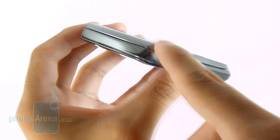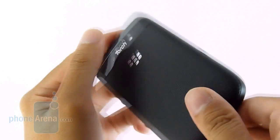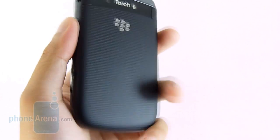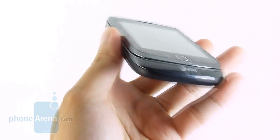We do like the fact that they have the chrome plates all around the handset to give it a really nice accent. And of course the back cover, it has that soft touch feeling material. It's kind of ribbed, so it does provide for a pretty good grip in the hand, and the overall choice of material is pretty good. It's pretty high end, as we could tell.